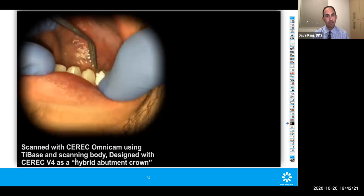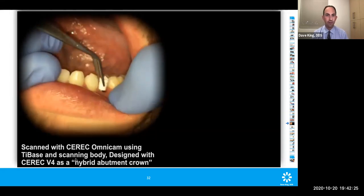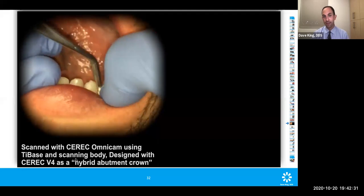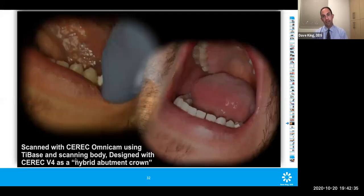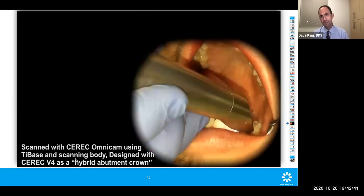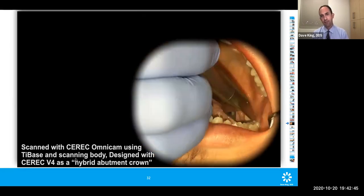The scan cap has to be oriented exactly right. There's a little groove and a notch that have to mesh together. Otherwise, you won't be able to get a good scan. It'll actually think the implant's going in a different direction. So once the scan cap's in place, then we do the scanning. And here's the scanning. And for whatever reason, this image is a lot clearer. So that's a CEREC OmniCam. That's the same version of the camera that I use today. And we're just scanning, creating a 3D model.